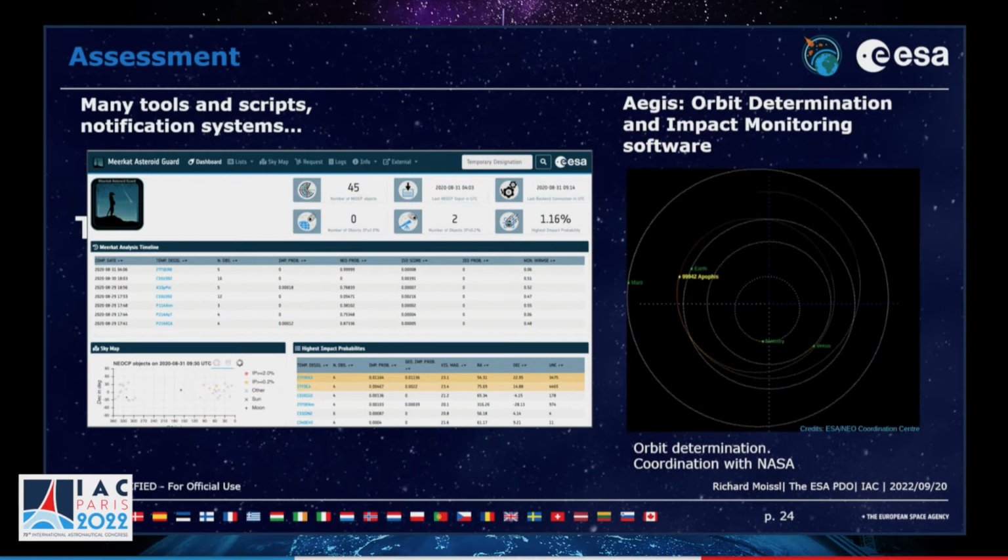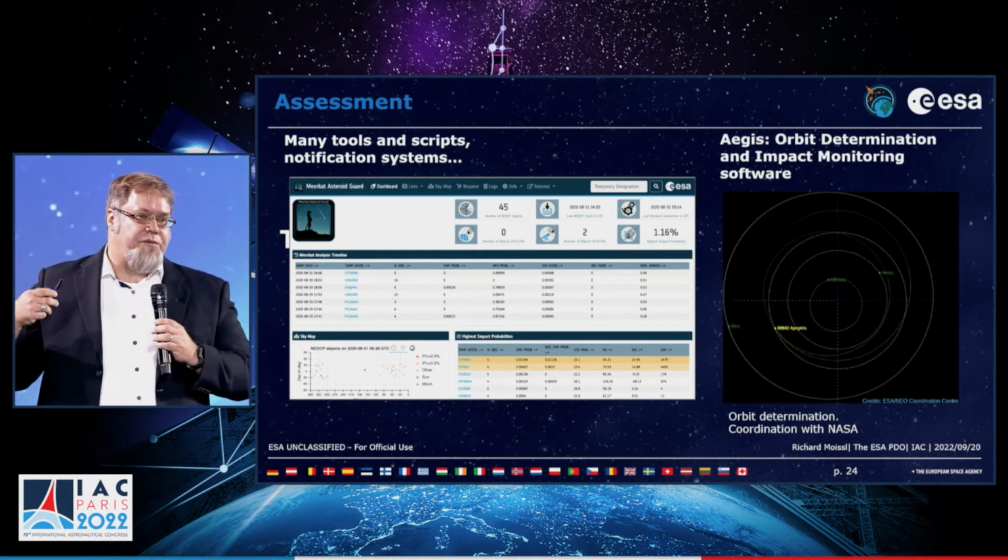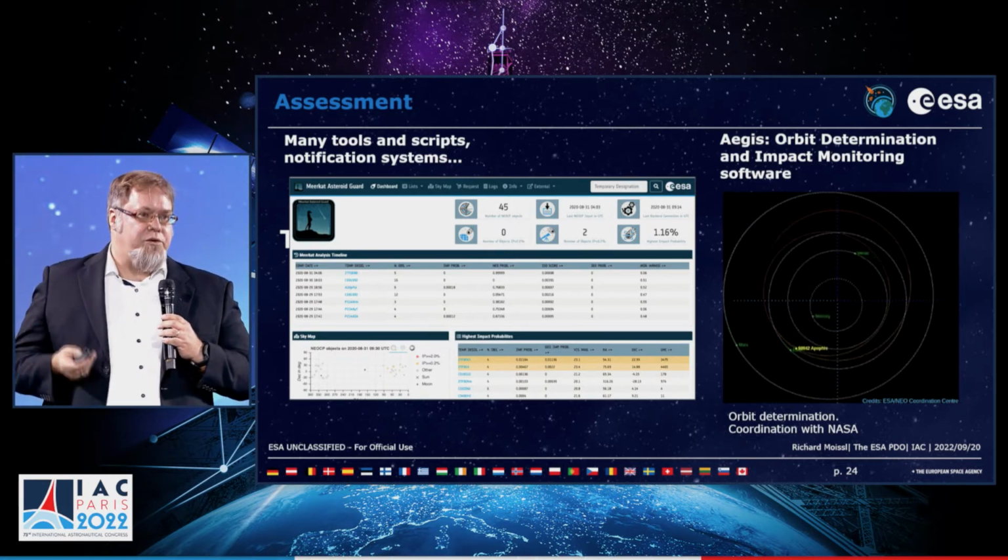The second pillar is the assessment pillar. Here we have many tools, too many to speak about them today in the brevity of time. However, on the left you see the early warning system that already reacts like the NASA counterpart to unverified objects upon first sighting and does a very quick assessment of a threat and is an early warning system. But the hard piece is called Aegis, like the shield of Zeus. This is our big computing program that calculates the orbits of asteroids up to or exactly 100 years into the future.